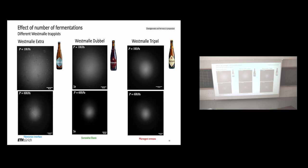Then if you ferment it double and you don't filter, you get a dark beer, Westmalle Dubbel, 8% alcohol by volume. And then with triple fermentation, you get to about 10, 11, sometimes 12%, depending on how old the Westmalle bottle is. So these are serious things. If you have a few of them, you're very happy. But they are systematic. So let's look. First, drainage at low pressure.